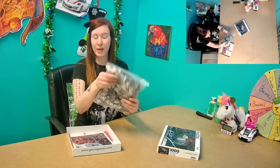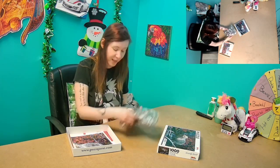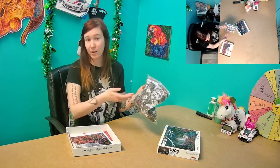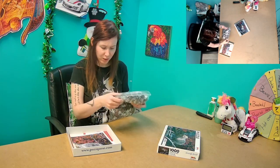Oh, we have the actual puzzle. Hey, that's cool. They're one of those companies that letters the back of the puzzle. So if you do prefer that style of doing it, that'll make it a little bit easier. The pieces look really big, too.